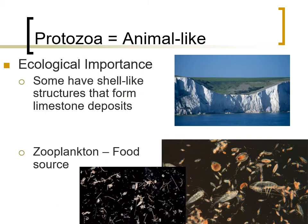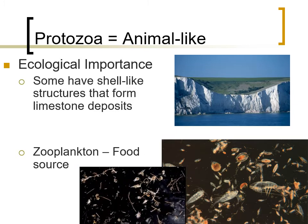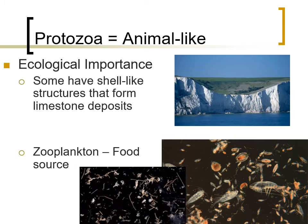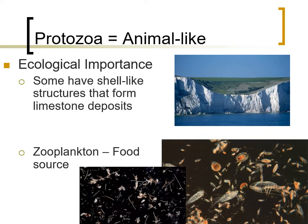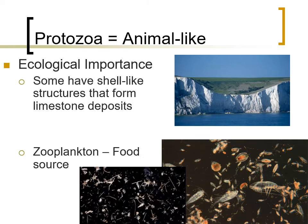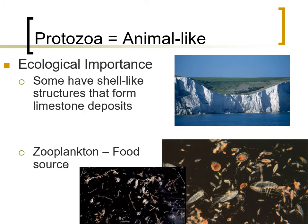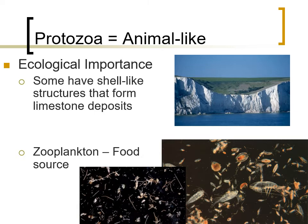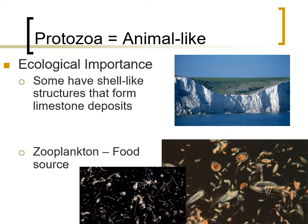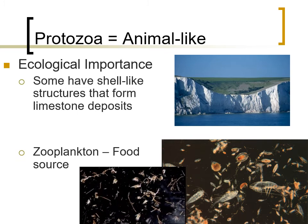So let's talk protozoa a little more, our animal-like protists. Ecologically, a lot of the protozoa have little hard shells on them. They're part of zooplankton. So you have phytoplankton, which is the part of plankton that does photosynthesis, and zooplankton, which is little animals, because zoo, again, for animals. So these guys are a major food source in the ecosystem.